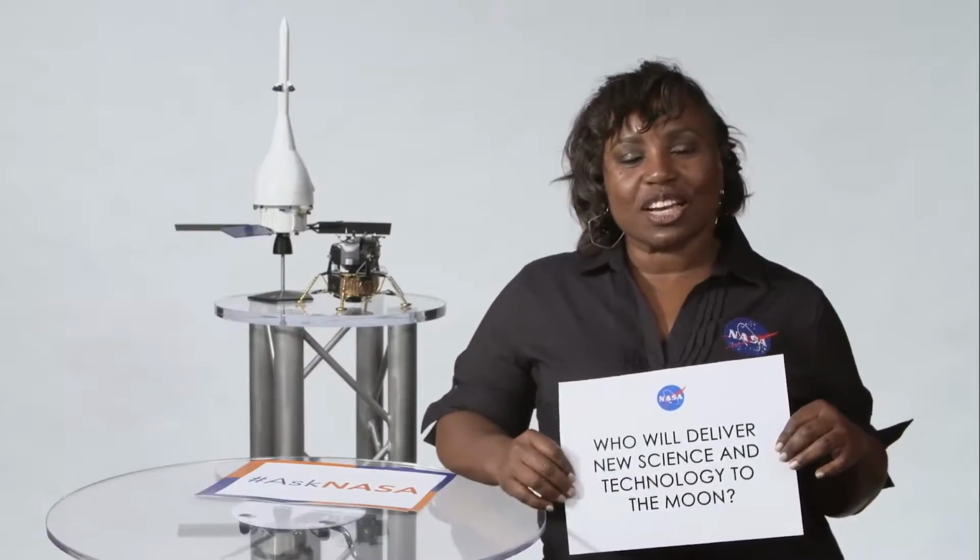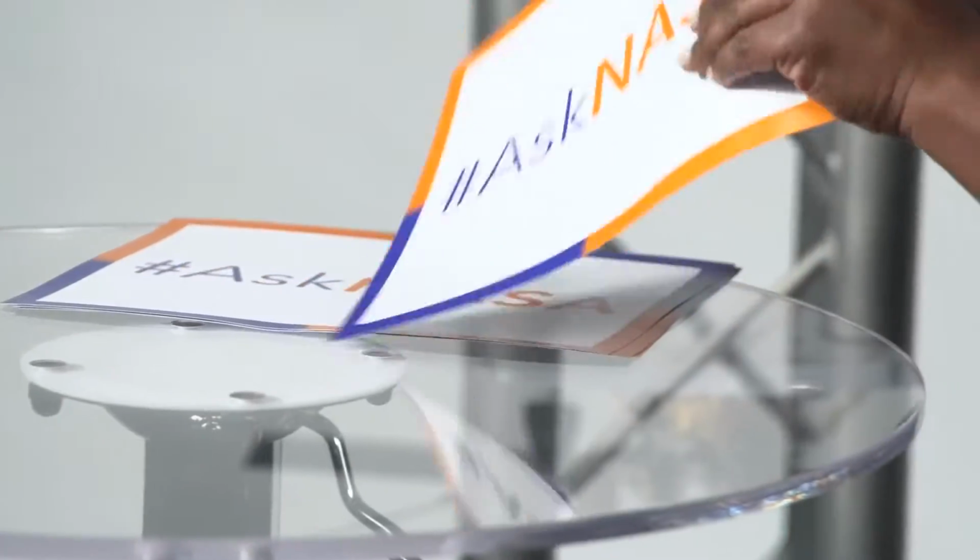Who will deliver new science and technology to the moon? We have 14 companies that are eligible to compete for delivering our science instruments and technology demonstrations to the moon. Something akin to a FedEx delivery service, except to the moon.